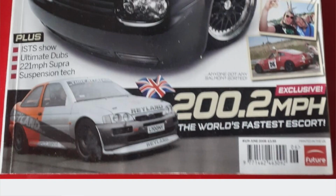Recently I put a post up on Facebook. Someone claimed the car hit just over 200 miles an hour, which is the fastest any Escort has ever been. Car Escort, by the way.